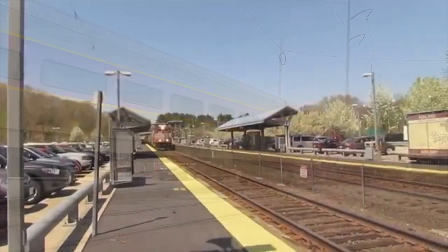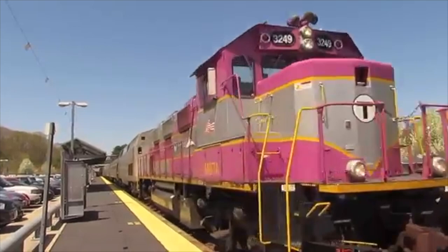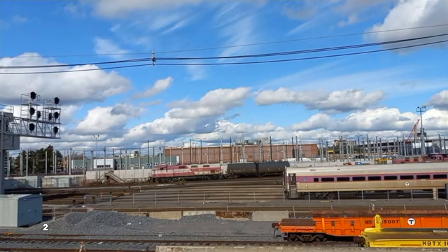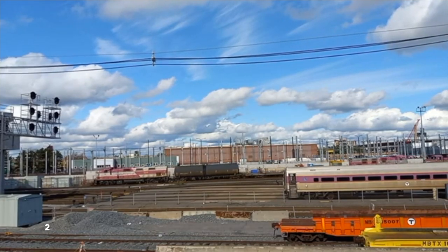MBTA's Genset fleet consists of a whopping two locomotives, the 3248 and the 3249. These troublesome switching locomotives have been with the MBTA for more than 12 years. They have finally been released for service again after a long dormant period.